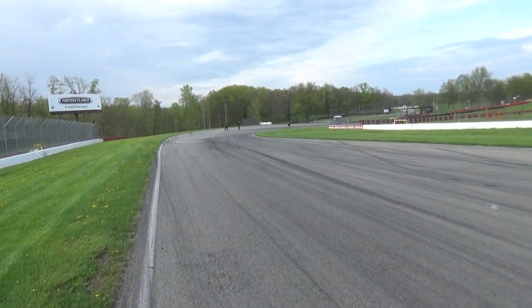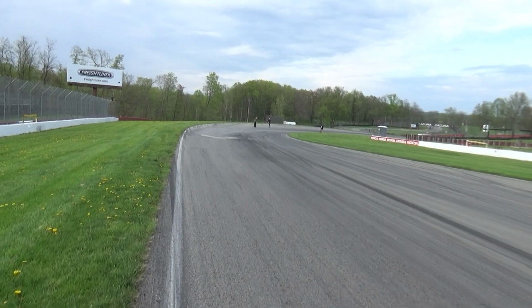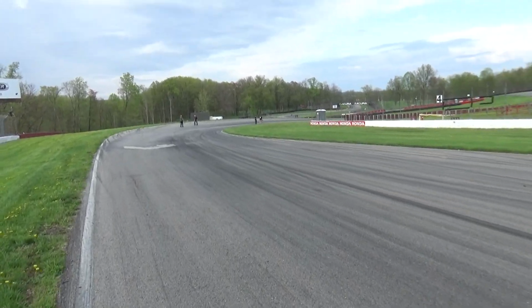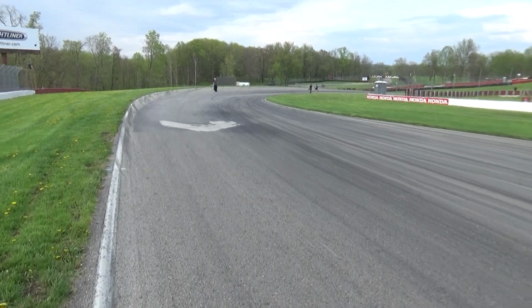Not too good right now anyway on road courses, but still, I haven't raced in a while, so it is what it is. Okay, so we've got the right-hander right here, and I just felt a raindrop. Oh no, this is not going to be good.